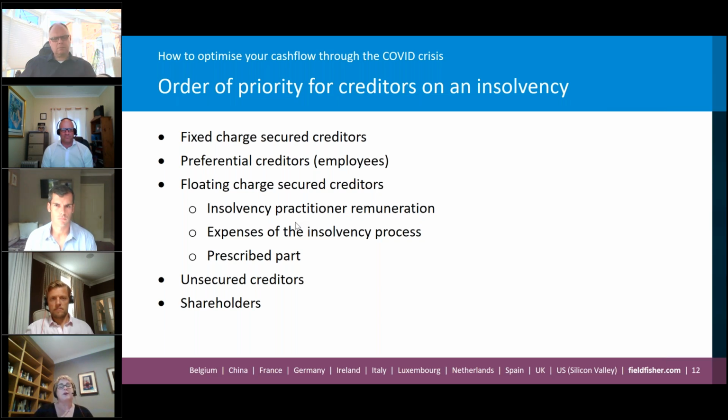Now, very often when you have a company, the company will grant a debenture rather than individual charges. That debenture will normally have fixed charges in it and floating charges in it. So fixed charges over real estate, more tangible assets like intellectual property, and a floating charge over all the rest of the assets of the company. So you generally get a floating charge over things like stock, assets which are just constantly changing their nature.